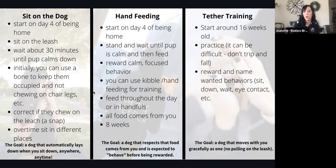Start on day 4, bringing them home. Start the sit on the dog. Wait for about 30 minutes till they calm down, and then you can get up. You are starting to teach your dog, no matter where or when you sit, they go into an automatic long down stay. Think about how amazing this will be long term.